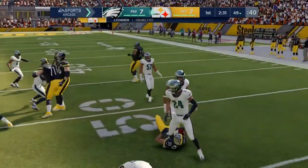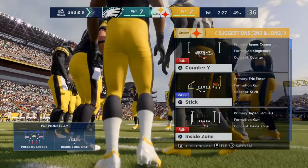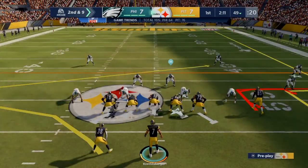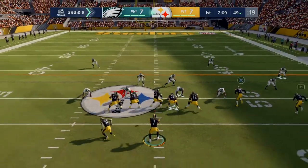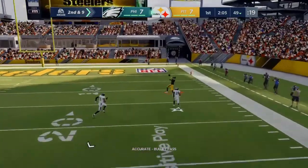First down run for Conner, not going to get much, maybe a yard, 2nd down. I know the scouting report on him is that he doesn't possess the eye discipline to be an elite linebacker. And what that means is his ability to read, react, and make.